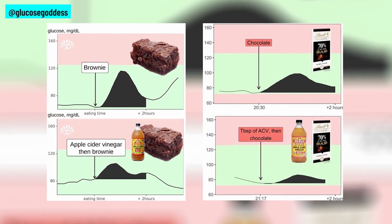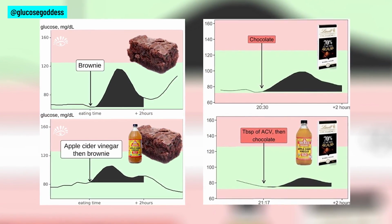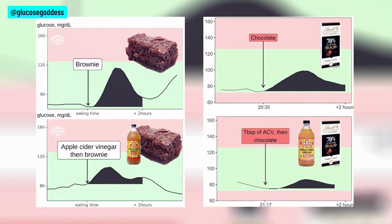And apple cider vinegar can potentially help us to do that. Having 1 to 2 tablespoons of apple cider vinegar diluted in water before a meal can significantly reduce the blood sugar and insulin response to that meal.